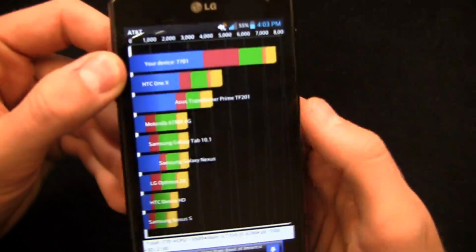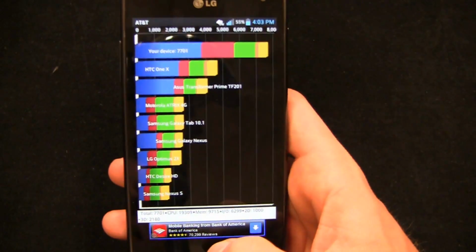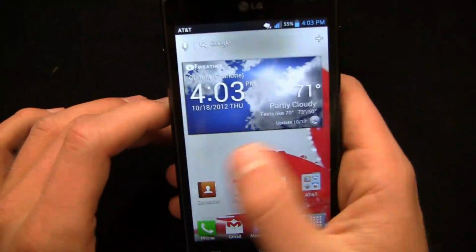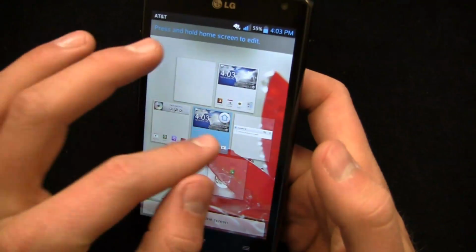7,701. Blazing fast here, and take it with a grain of salt because it's not always indicative of day-to-day performance, but 7,701, exceptionally fast all around. And true to it, there's no lag on this device whatsoever. Incredibly fast across the board, as you can see here. Things open up fast, quickly and easily. You can pinch out, you can pinch in.